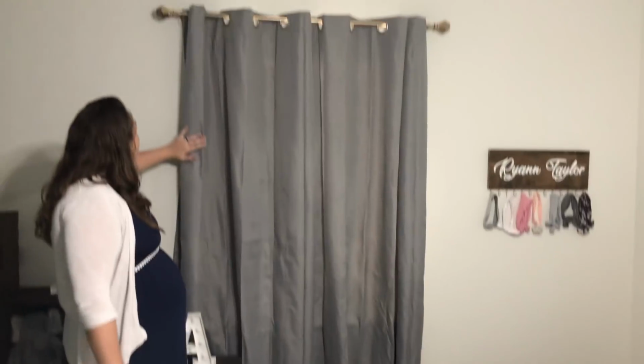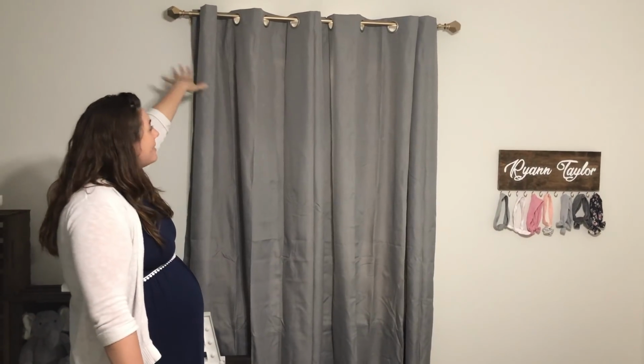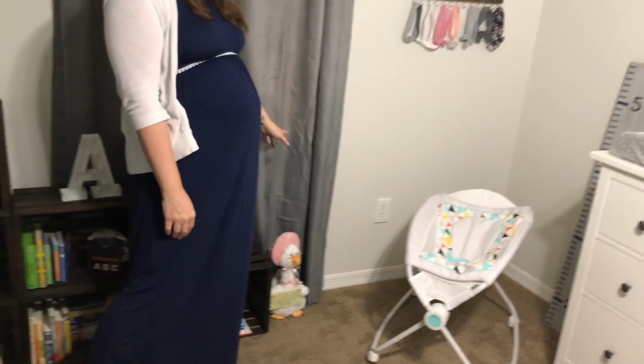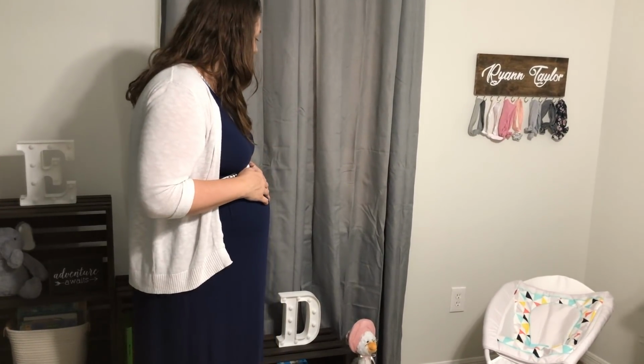Gray blackout curtains, cheap curtain rod from Walmart, spray painted to match the picture frame above the bed. Oh, and we can't forget Mother Goose down here. It's like a stuffed animal. It's really cute. It reads Mother Goose stories, from my aunt at the baby shower.